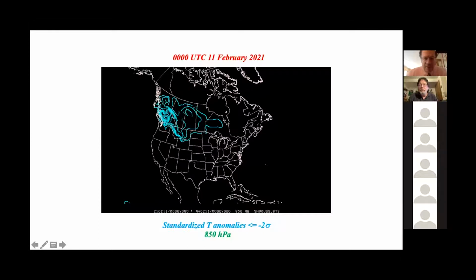standardized anomalies of temperature at 850 millibars. And I'm only showing standardized anomalies smaller than minus 2 sigma. And this is from the beginning, 0Z on the 11th of February of the current event, and with the one that'll get us this weekend. And I'll just step forward at 12-hour intervals.